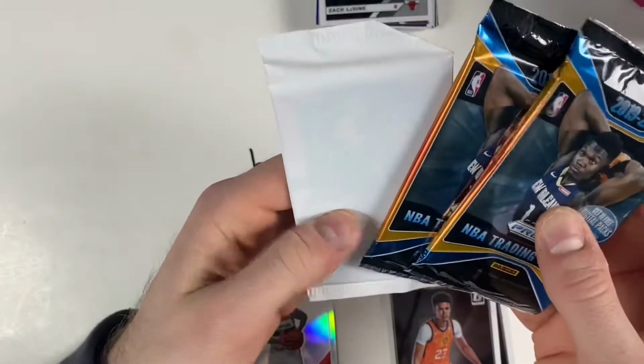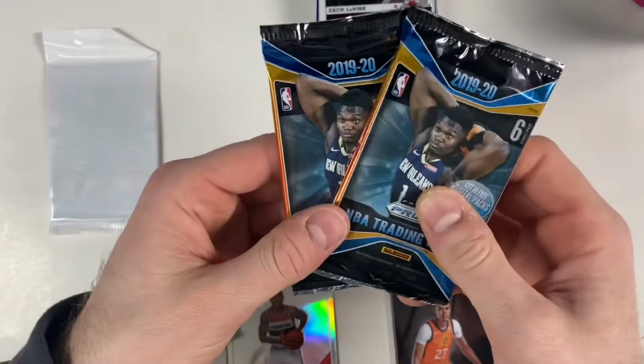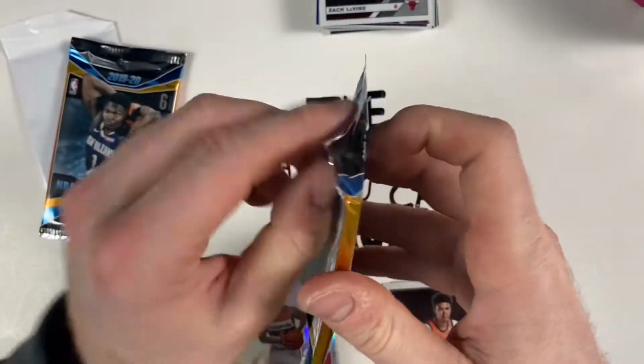All right, here we go. Cello, number two. Oh, there's a Luka. I see it. Red, white, and blue Luka. You can see it through the pack. Nice. Oh, is that a Zion? Can you see that? All right, here we go. Cello, number two, pack one.